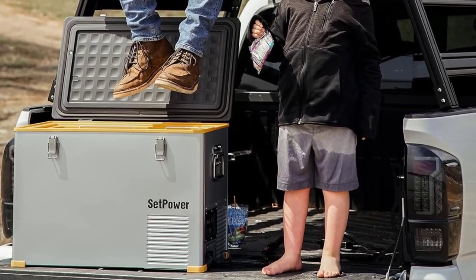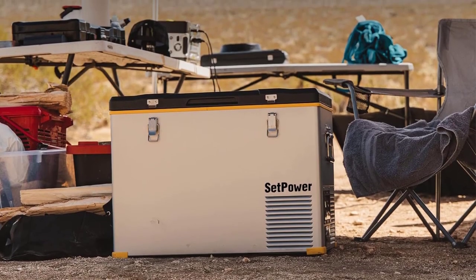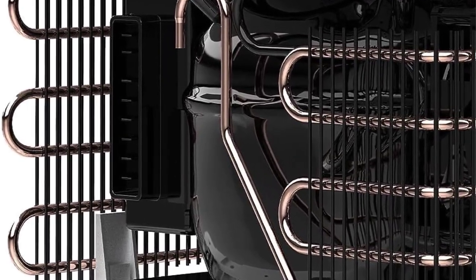The LED display is pretty good and allows you to see what you are doing in the dark. And it comes with a removable basket that allows you better organization inside the unit. It's a worry-free investment with a 2-year warranty on the compressor and 1 year on the other parts.